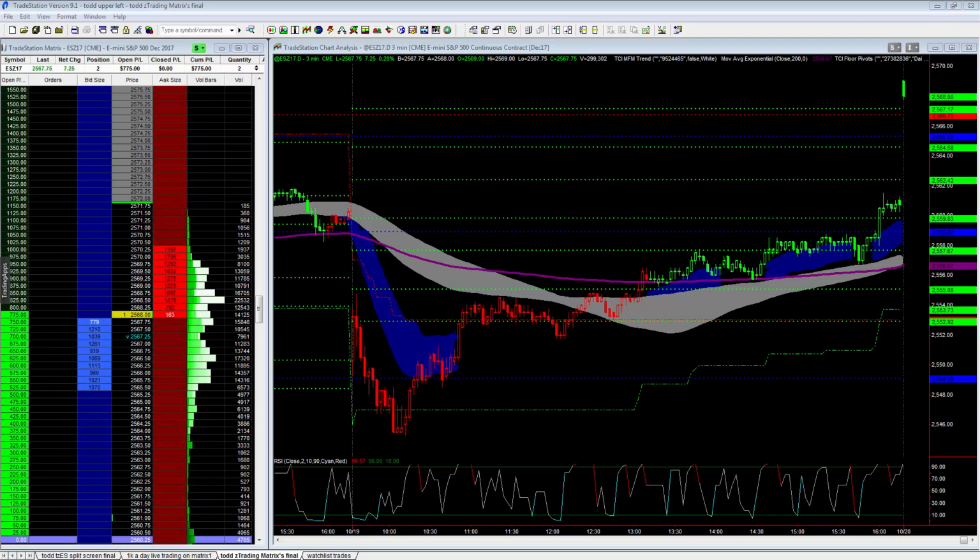Alright, good morning. Today is Friday the 20th of October, and as you can see, we're looking at the E-mini S&P 500 futures contract opening up in all-time new territory today. It closed near the all-time high, but we're above that now. As you can see on my matrix, I've been long two contracts since near the close of yesterday.